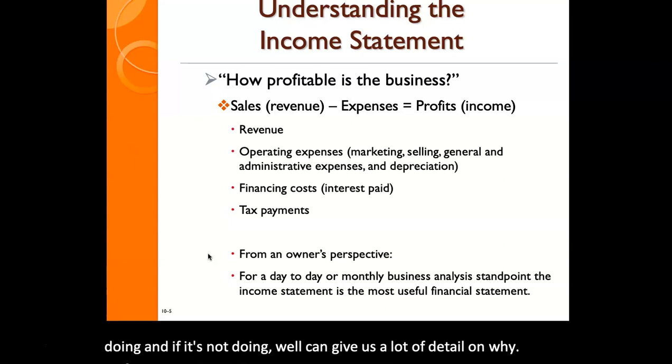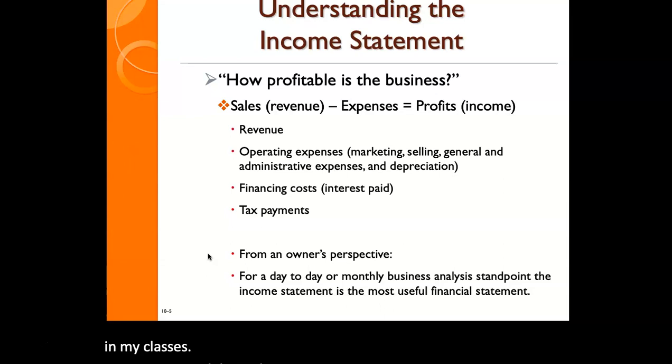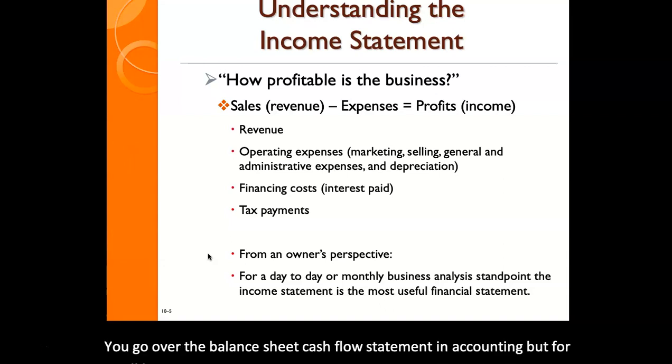So from an owner's perspective, for a day-to-day or monthly business analysis standpoint, I feel that the income statement is by far the most useful financial statement that you're going to use. And in my classes, I concentrate solely on the income statement. You'll go over the balance sheet and cash flow statement in accounting, but for small business management, and if I wouldn't have run a business for several years, I might not be able to say this, but having run businesses, I can tell you, and people can disagree, but I have the proof that the income statement is the most important. It's the most useful statement.